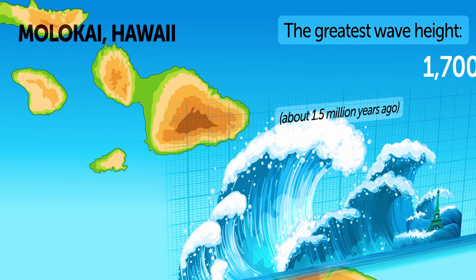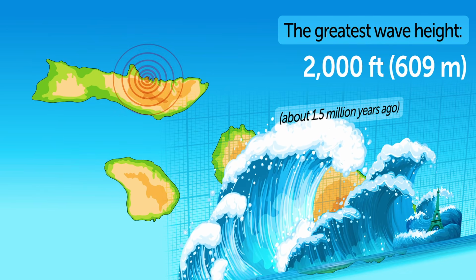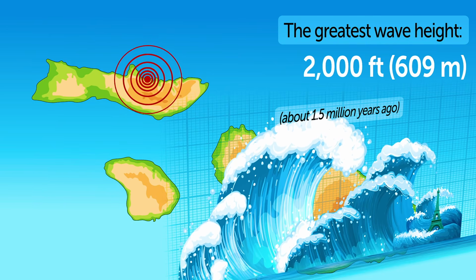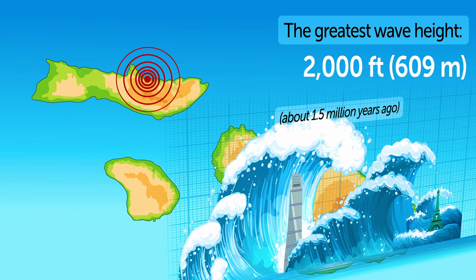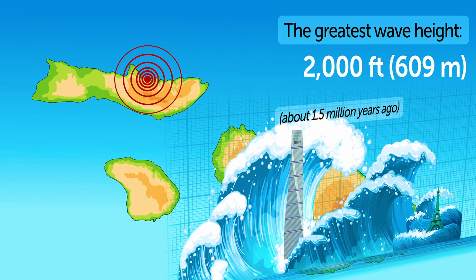Molokai, Hawaii. A third of the East Molokai volcano caves in and collapses into the Pacific Ocean. This causes a tsunami the size of the second tallest building in the world, Shanghai Tower. The waves reach Mexico and California.